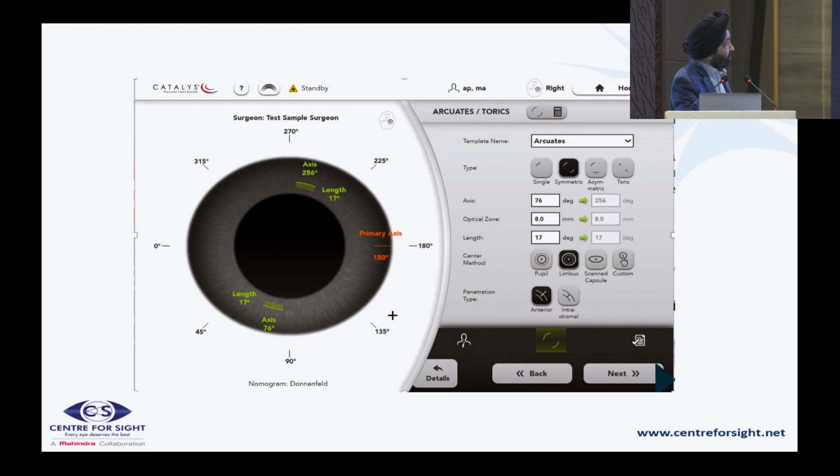So this is just to show you. It will tell you as you feed in here. This is the axis that is fed in here. You have the optical zone at which you want to do, 8 millimeters, 7 millimeters, etc., and length. So this is automated, and these are the two LRIs, which is 17 degrees is the length of the LRI at 8 millimeters, and this has to be matched with cyclotorsion compensation. That is very important for LRIs, that cyclotorsion compensation has to happen.